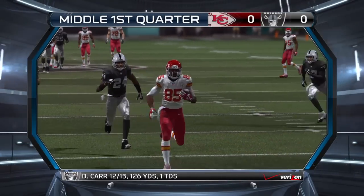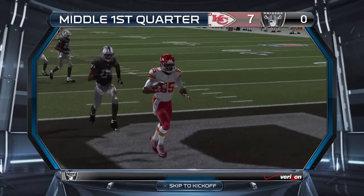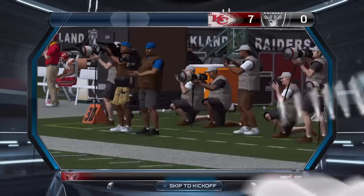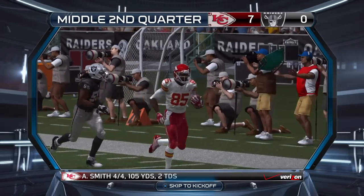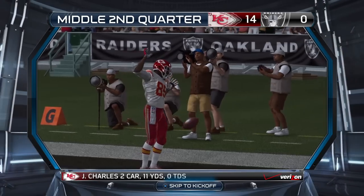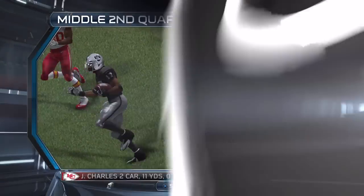Now second and 8, Smith's gonna complete the pass, and this goes 17 yards for the score. Chiefs up now by 7. Chiefs lined up at the 43. Smith's completion is made out of the gun. And 21 yards later, he'll go in for the score. The lead now is 14.